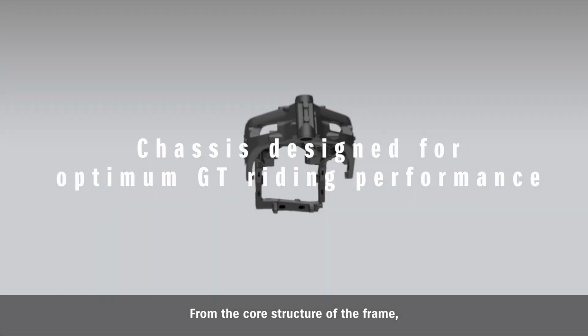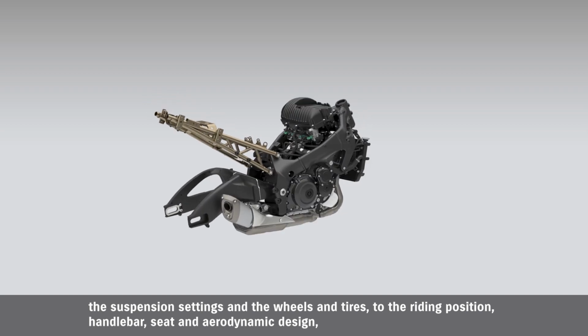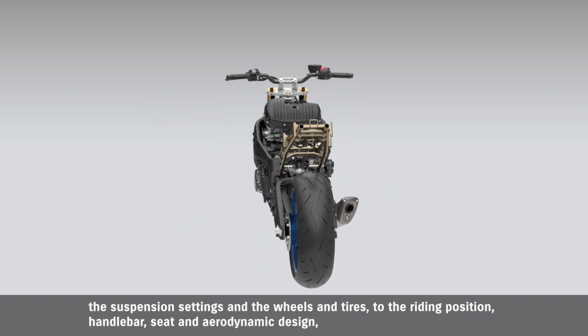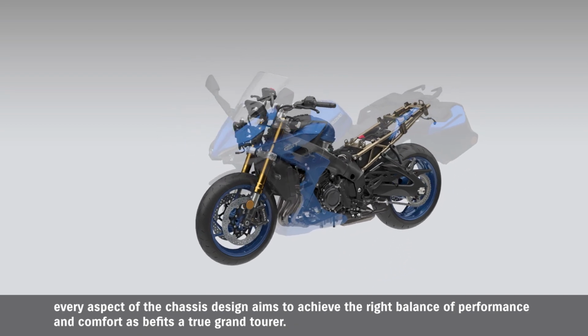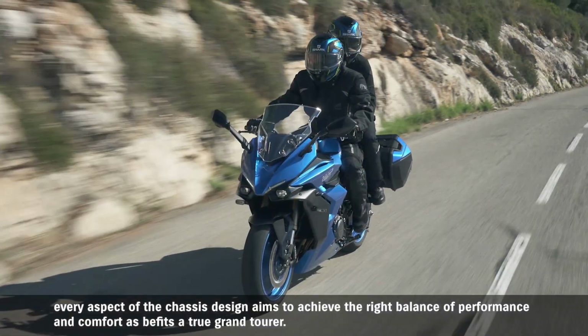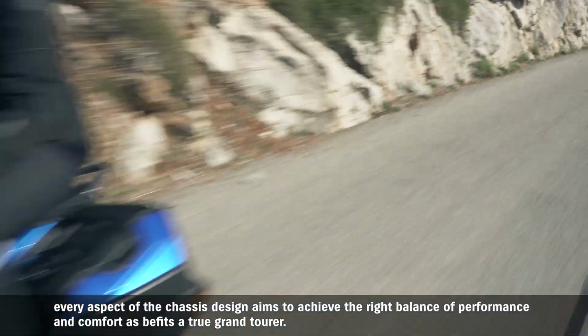From the core structure of the frame, the suspension settings and the wheels and tires, to the riding position, handlebar, seat and aerodynamic design, every aspect of the chassis design aims to achieve the right balance of performance and comfort, as befits a true grand tour.